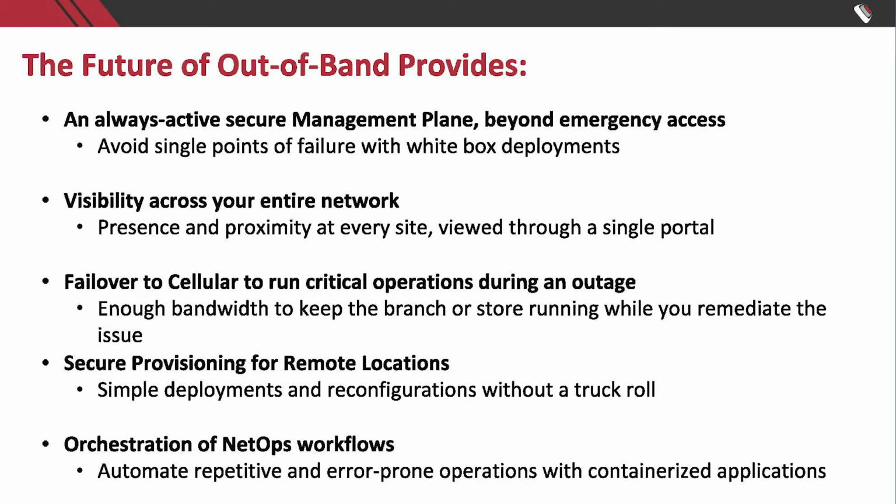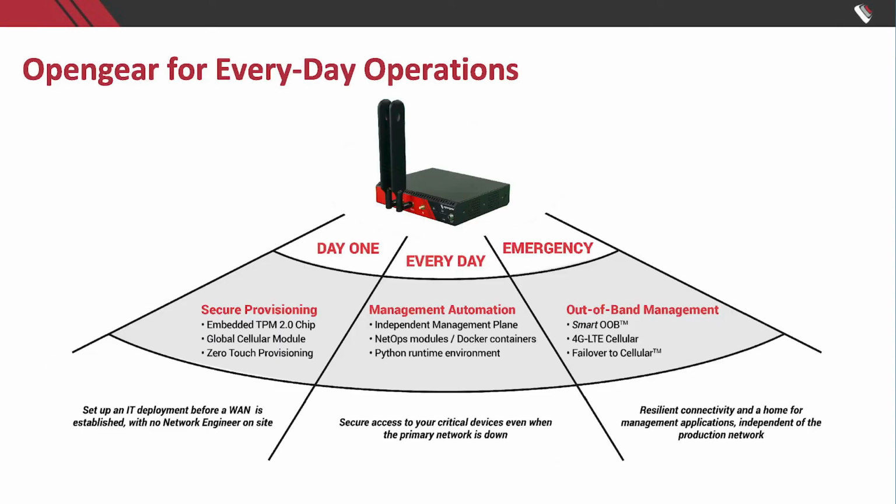So the future of out-of-band is always-active secure management plane beyond emergency access. Visibility across the entire network. As I said before, we support data center right down to branch, right down to small branch. Failover to cellular to run critical operations during an outage, and secure provisioning, especially for remote sites. How do you do it these days? And orchestration with NetOps workflows. So we've got it covered now and going forward.